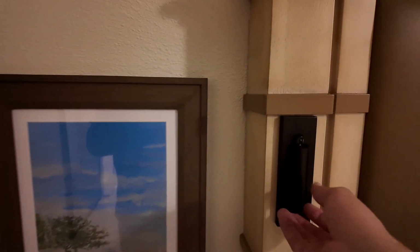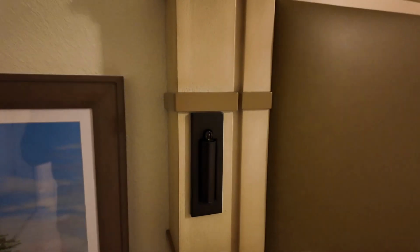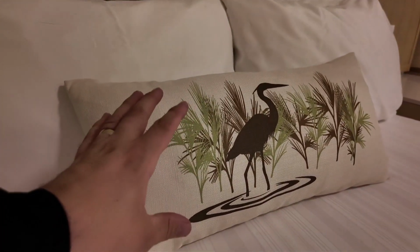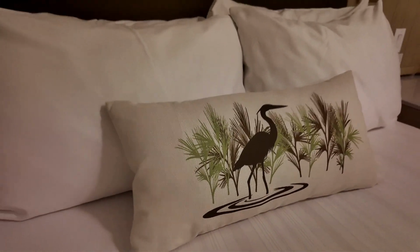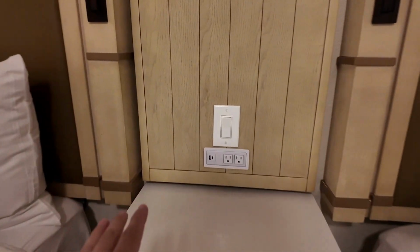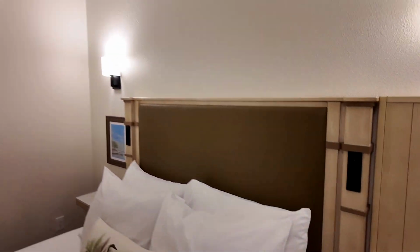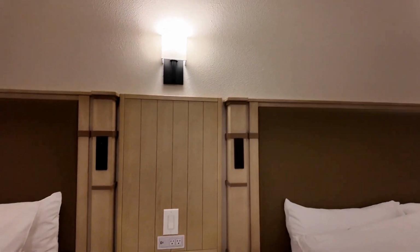What I love also is you've got reading lights that are available for either side of the bed, easy access. Again, absolutely loving all the touches to the theming of this resort. See kind of a pelican bird there, really, really cool. In the middle, you've got plenty of space again for your electronics. Just turn all those on. There, that really lights up the room. Those are the overhead lights above the headboard.